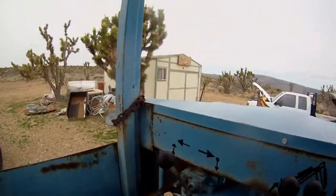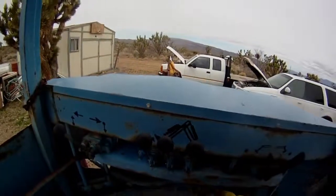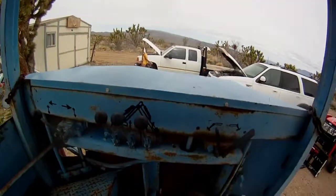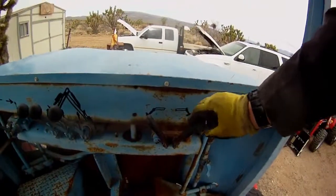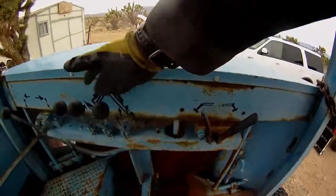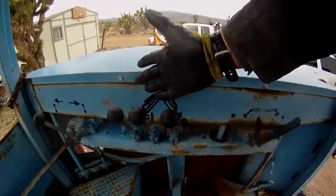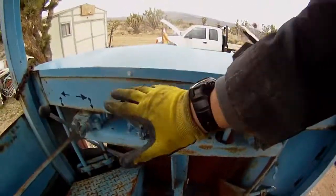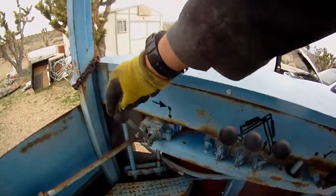And then if we spin over here, we have all the controls for the backhoe. And they're actually all pretty normal. We have these two guys for the stabilizer arms. We have these three for the bucket, which I really like how he put them all together right here. And then this is left and right all into one control.